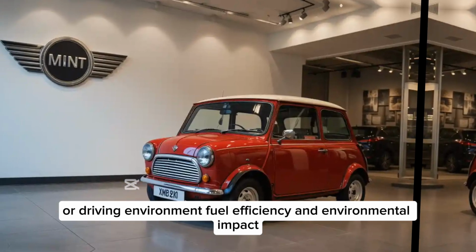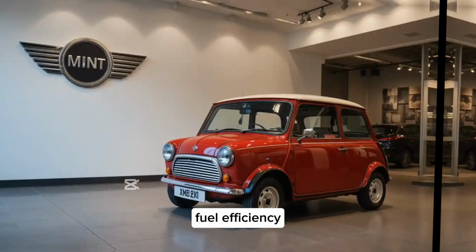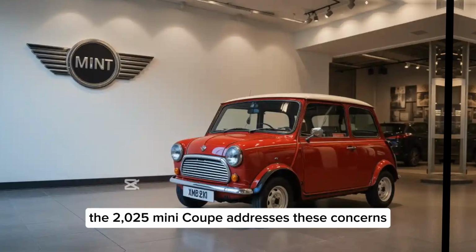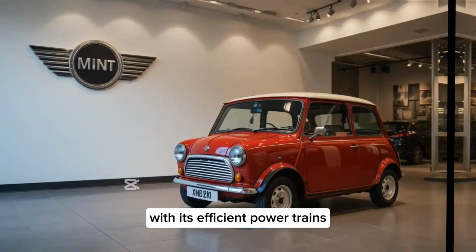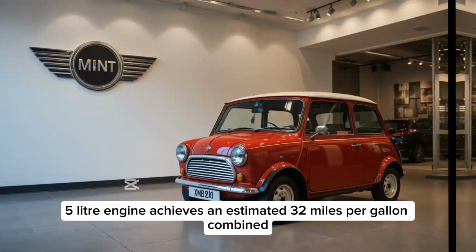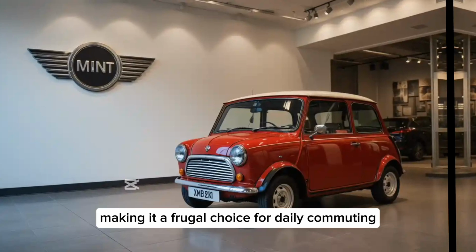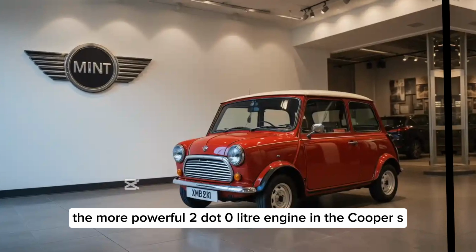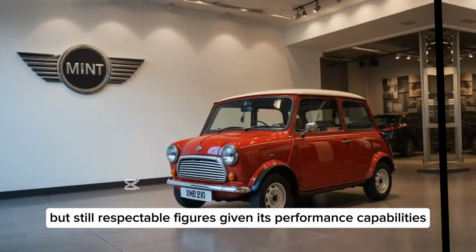Fuel efficiency and environmental impact. In today's automotive landscape, fuel efficiency and environmental considerations are more important than ever. The 2025 Mini Cooper addresses these concerns with its efficient powertrains. The base 1.5-liter engine achieves an estimated 32 miles per gallon combined, making it a frugal choice for daily commuting. The more powerful 2.0-liter engine in the Cooper S offers slightly lower fuel economy, but still respectable figures given its performance capabilities.